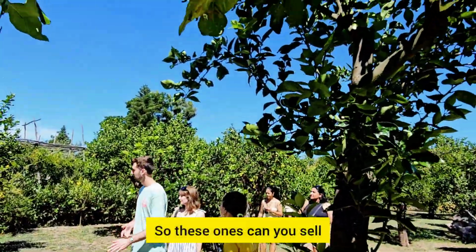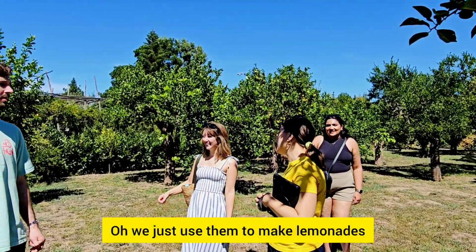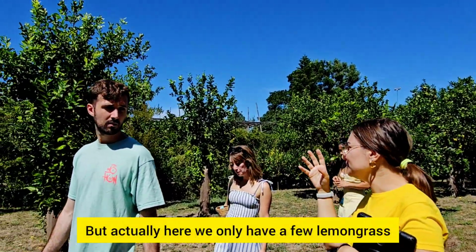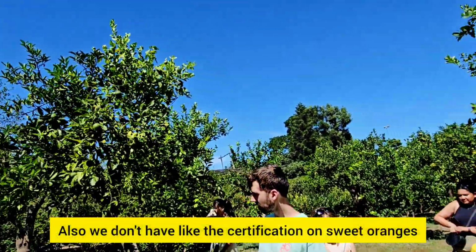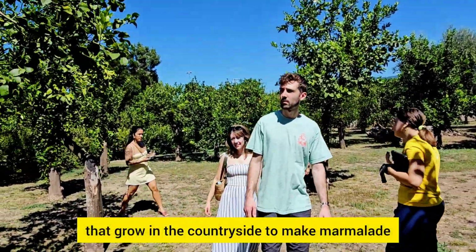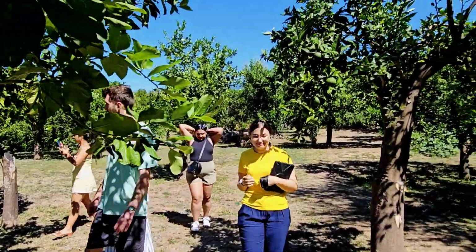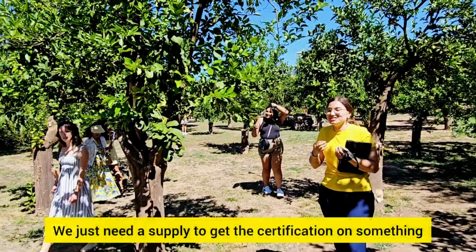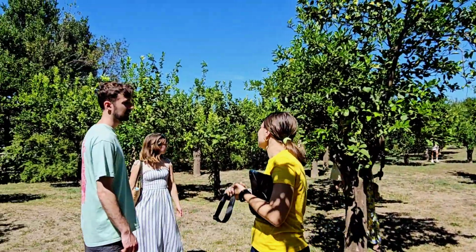So these ones, can you sell them because they're not under the pergola? Oh, we just use them to make lemonades and cakes. Nothing else. But actually here we only have a few lemons. It's mostly sweet oranges. Also we don't have the certification for sweet oranges, just on the bitter ones that grow in the countryside to make marmalade. But that doesn't mean they're not organic. We just didn't apply to get the certification on something that doesn't really grow here, like sweet oranges.